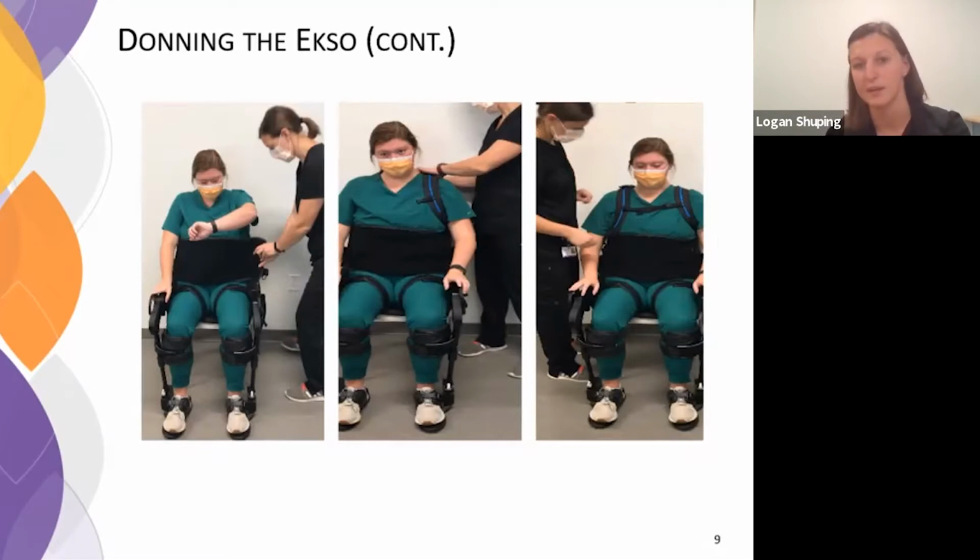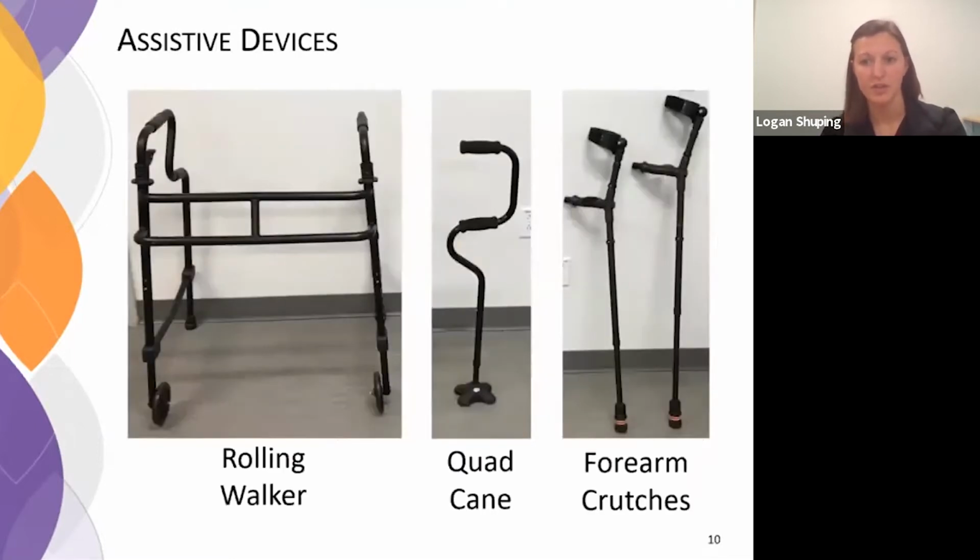It can take a little bit longer on the first time just because we're making sure that everything is looking okay. And then, as mentioned earlier, users must use an assisted device to aid in balance.